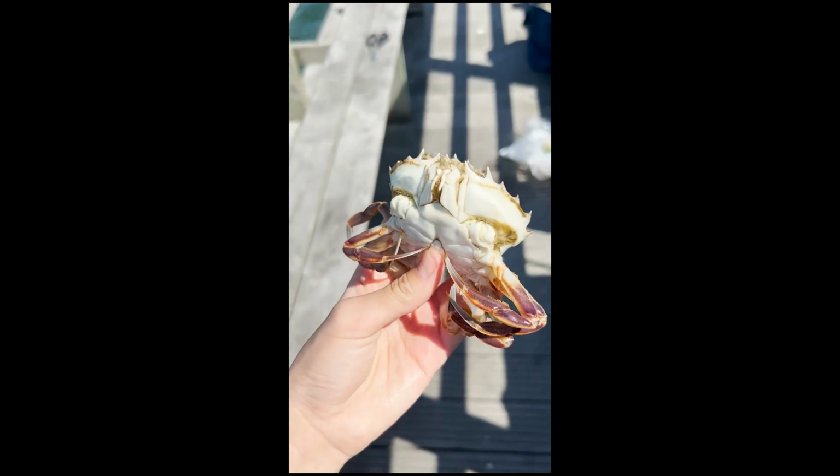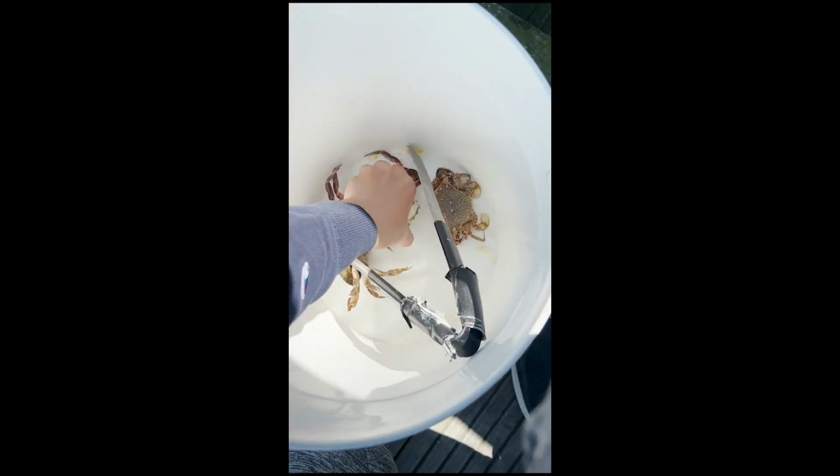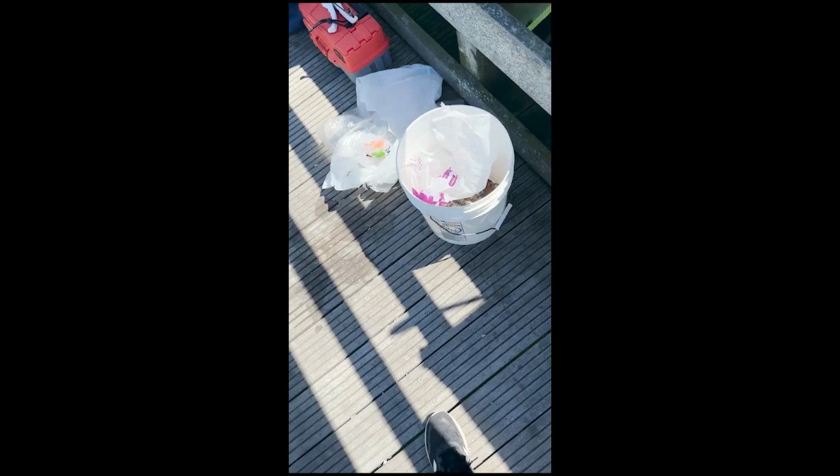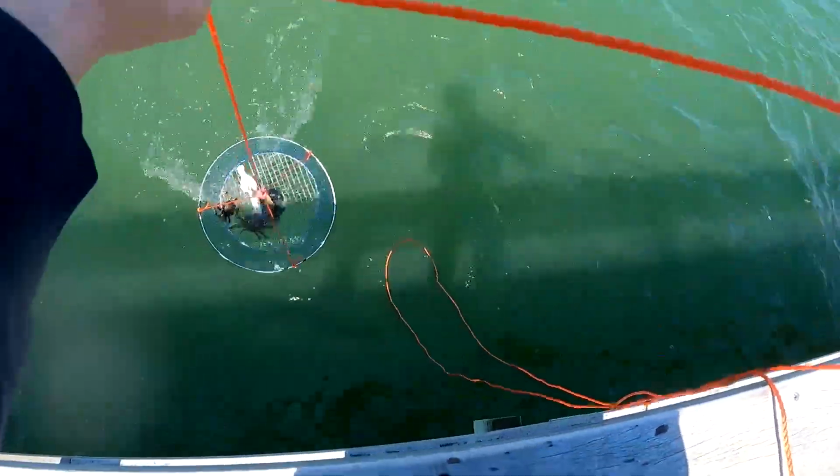Okay. You gotta catch one of these. Stop catching the prego ones. Nice, big male. Sadly, no claws, but crab number 3. Beautiful. All right, big crab, let's go. Oh, that's heavy. Oh yeah, we got something in there. Oh, damn it, spider crab, no.